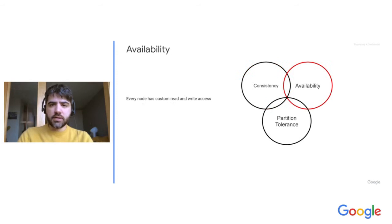The A in CAP stands for availability. Availability in a system means that every node has constant read and write access. In other words, an available system allows me to make updates and retrieve the state of the system without delay. This, then, is born from liveness. Availability promises what must happen, which is the ability to read or write some state.